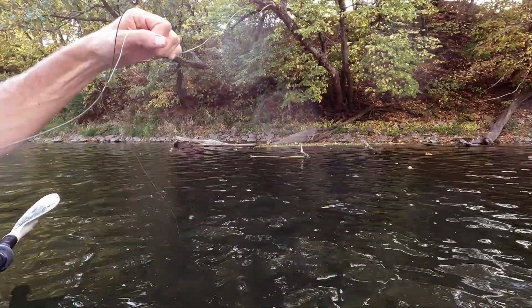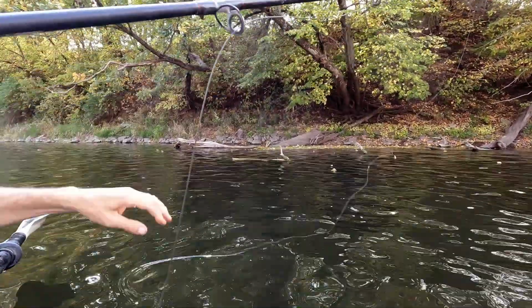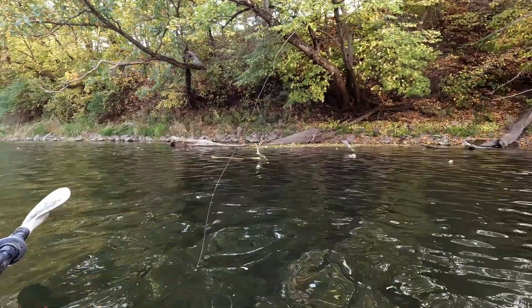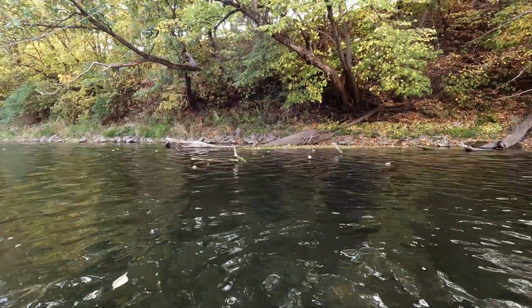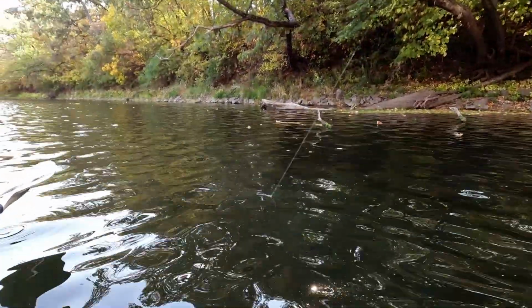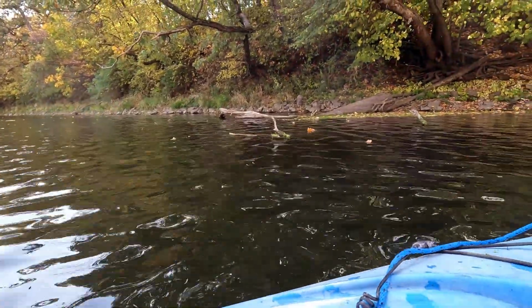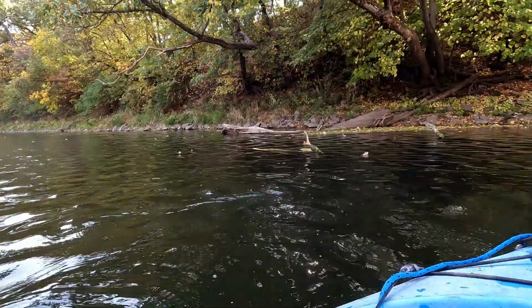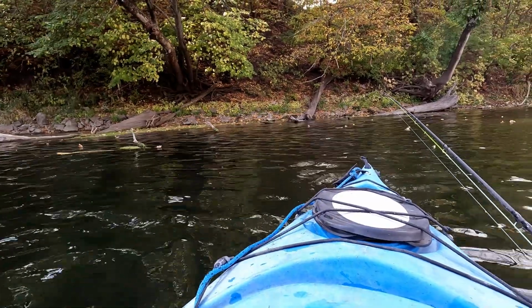Oh. Big smallmouth. He just nipped it. I saw him and got excited and set the hook. And he didn't have it. He was close to the boat. Oh, there he is. Oh, lost him again. Unbelievable. Big fish, though. I don't know if he'll bite again now that he's tasted the fly.